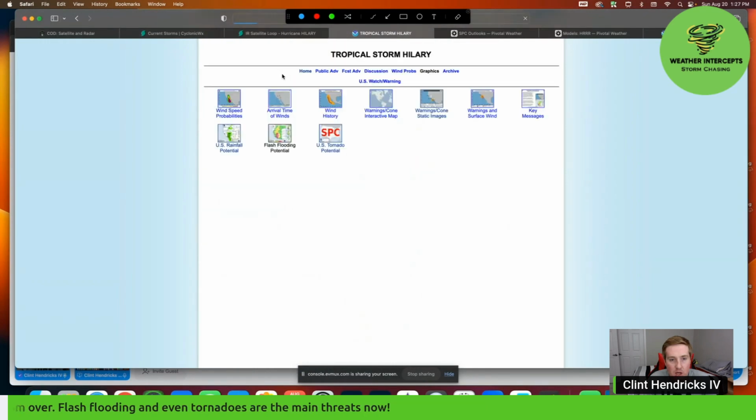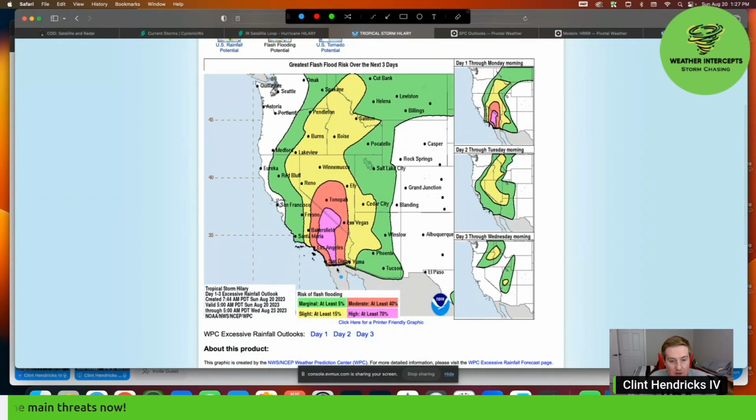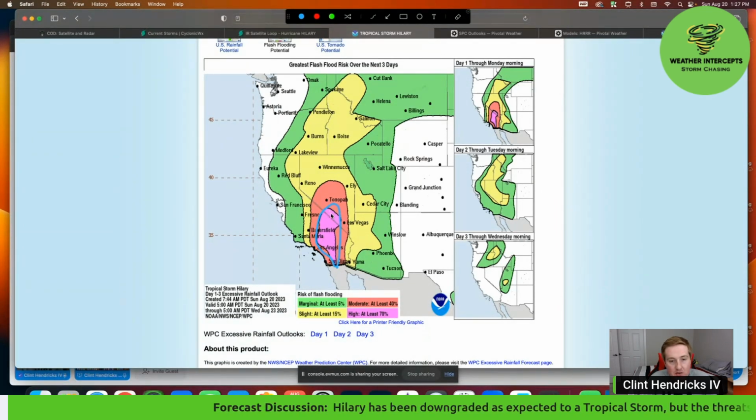That's going to lead to potential for significant flash flooding. As we can see here, we've got that high risk across that same area that we've been talking about, just east of the mountains here of the populated areas of Los Angeles and San Diego, up north and then even into parts of south and southwestern Nevada over these coming hours. So that's going to be a significant threat.